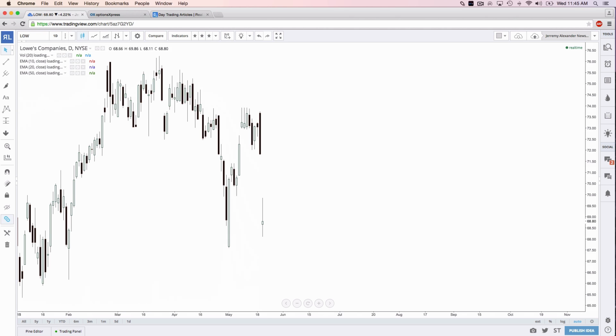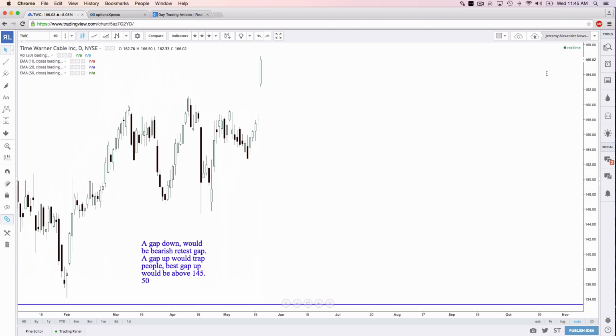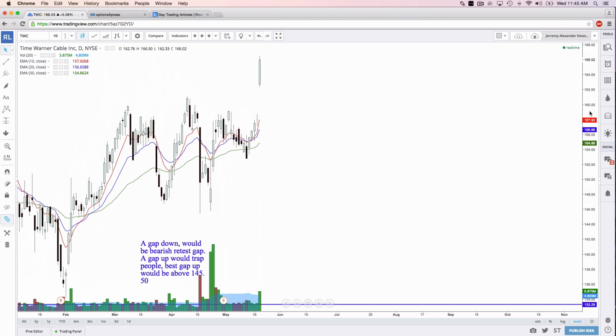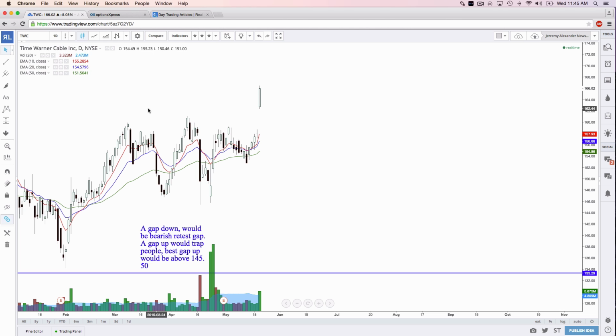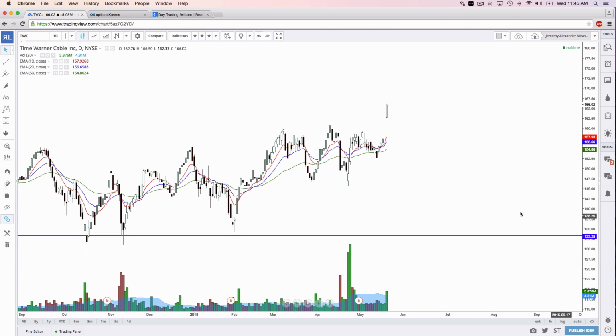Yoav absolutely just went bananas on TWC, Time Warner. He's at 4R, I think, right now. This was a really nice gap. A little bit of expensive stock, about the 160 range, but here's the resistance, and it just gapped up, cleared some very, very strong pivots. Absolutely one to keep our eyes on, and that was it. So Yoav made some R's on Time Warner. Great trade overall. Beautiful one to keep your eyes on.